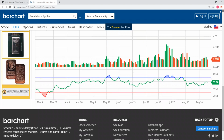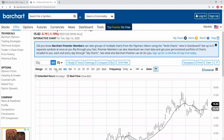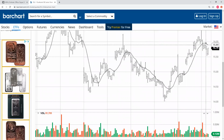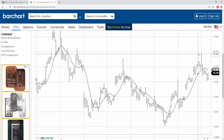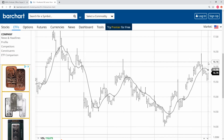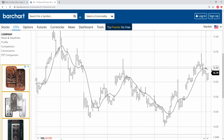All right, put it on the short leash, 1 month. Okay, just like the gold, on the 1 month basis, the thing has rolled over a bit. So you want this thing back above 16 bucks if you want to really feel good about it. That looks a little Eiffel Tower-y right there, right? You don't want the Eiffel Tower. So again, getting back above 16 would put the Eiffel Tower into jeopardy.